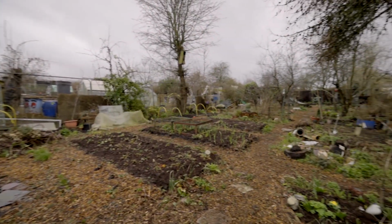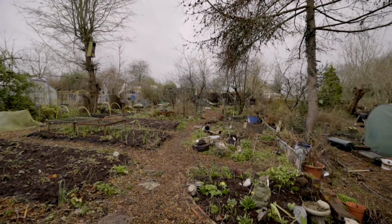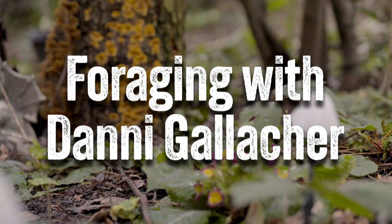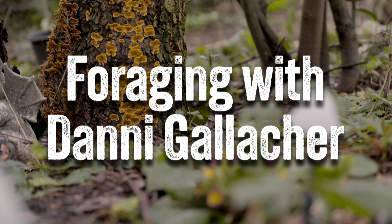I'm super lucky to be on this allotment site. Just to be able to have the space to plant in the soil and have your hands in the soil, there's no feeling like it. Let's go see what wild food we can find in April.